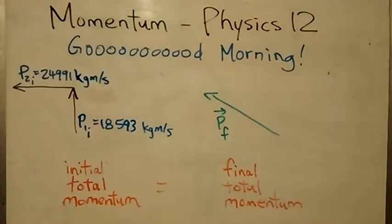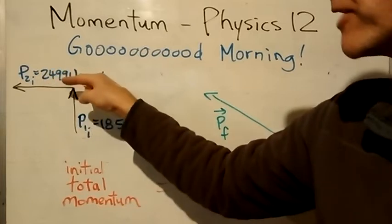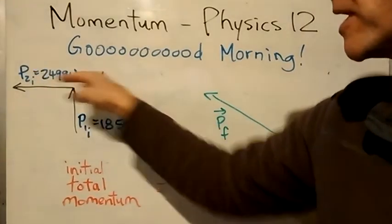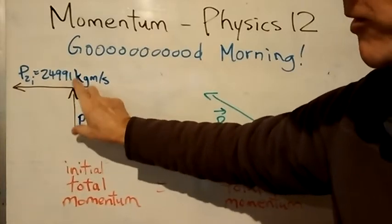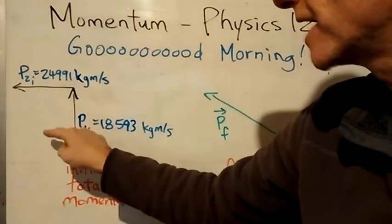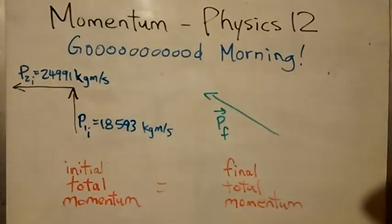Showing the two initial momenta, we've got 18,593 kilogram meters per second to the north, and right where that one ends, add the second vector, the momentum of the second object, 24,991 kilogram meters per second. If you look at this in terms of vectors, we've got one vector adding to another one. The resultant vector, the result of adding the two vectors, is that hypotenuse, and it's this angle. That hypotenuse is the initial total momentum, and that has to equal the final total momentum in any collision or explosion.